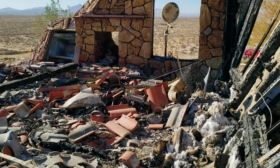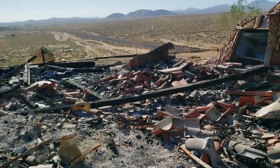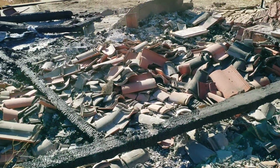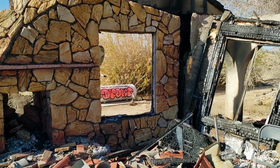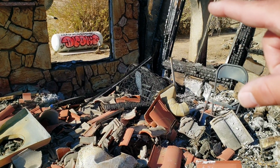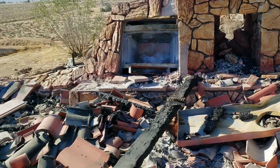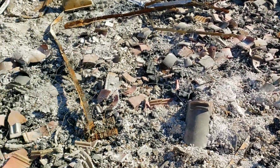Oh, was that a fireplace? I think it was. I don't know, man. It smells pretty fresh. This couldn't have happened too long ago. Check that out. That's pretty awesome. Look at that tank. I haven't noticed that tank yet either. Propane tank. That's what that was. I'm surprised that didn't blow up. This looked like it got pretty hot. Damn.